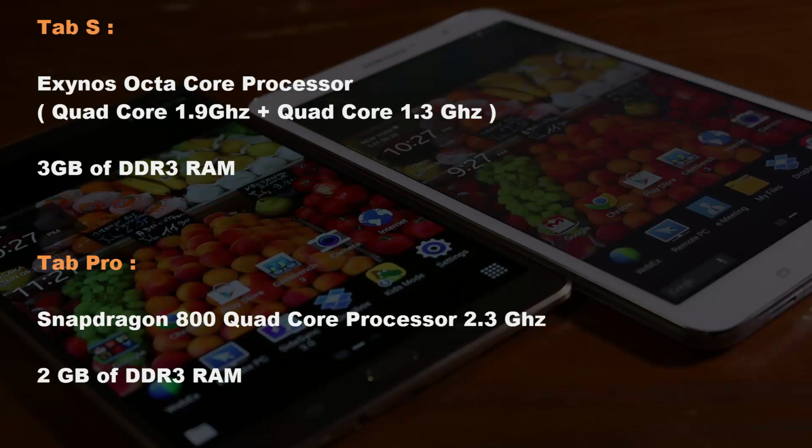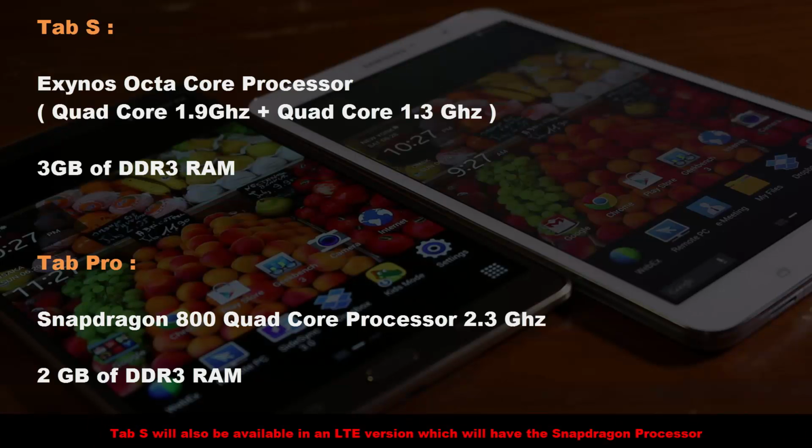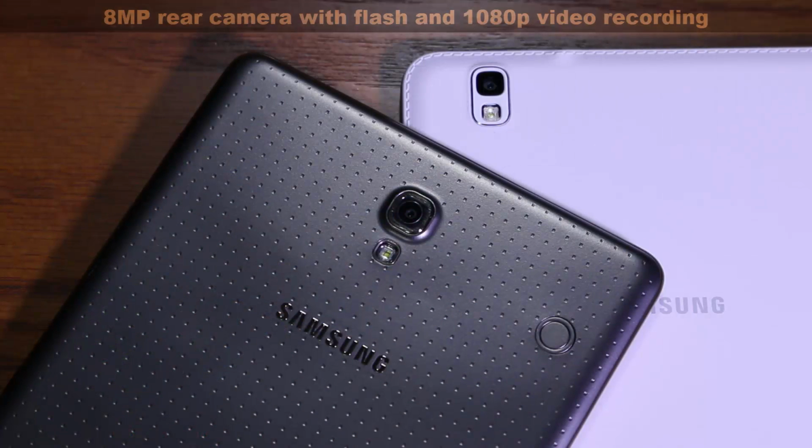Now, the processor on the Tab Pro is somewhat better, but the extra gig of RAM on the Tab S might result in faster performance for the Tab S. What I will do is I will run a processor and memory benchmark at the end of this video, so we will hold off on making a decision right now on which one is faster until we examine the actual benchmarks. Next up, let's take a look at the camera.